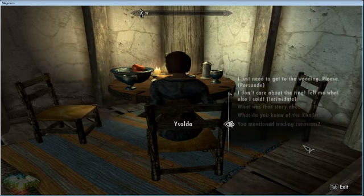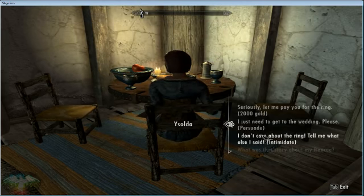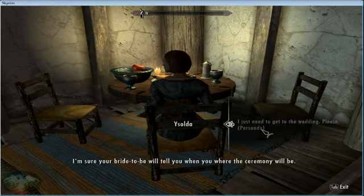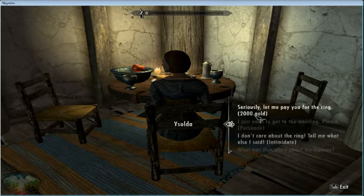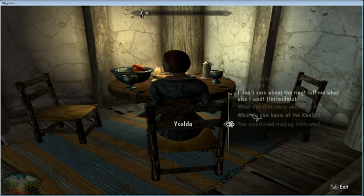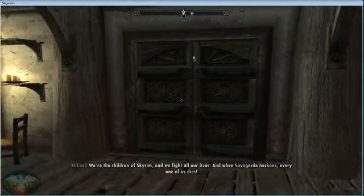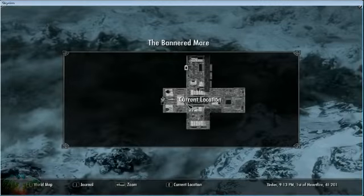Alright, I just need to get to the wedding, please. I'm sure your bride-to-be will tell you when and where the ceremony will be. If she still wants to marry you when you tell her you can't afford the ring. Don't care about the ring, tell me about what else. I don't want to intimidate her. Jeez, where is this Witch Mist Grove?